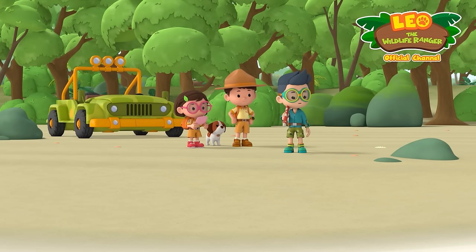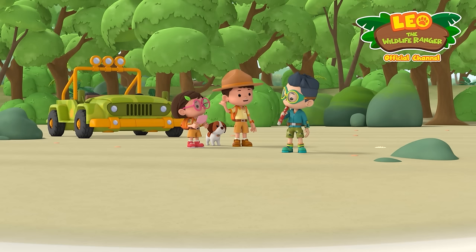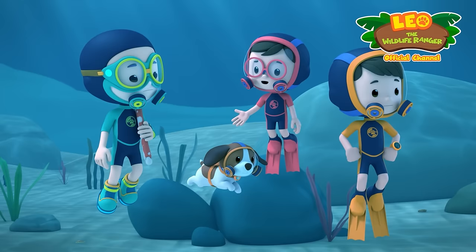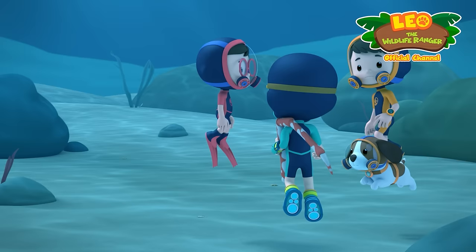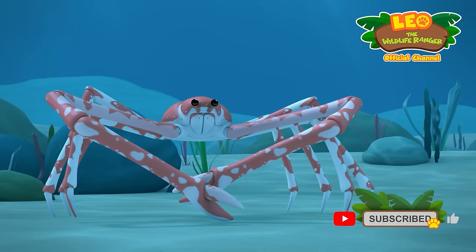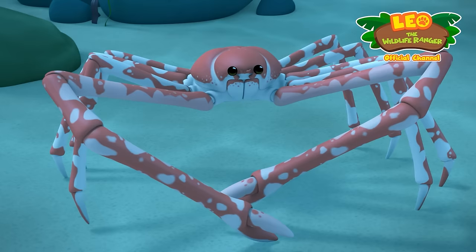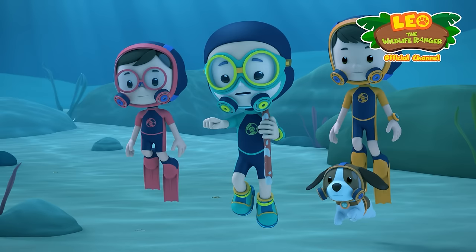Then what are we waiting for? Let's get into our scuba gear and dive underwater to look for it. Japanese spider crab, where are you? We have your leg. I don't think that's going to work, Kai. Then how are we going to find it? Guys? I think it found us. It's huge! Look, it's missing a leg. This must be the crab we're looking for.